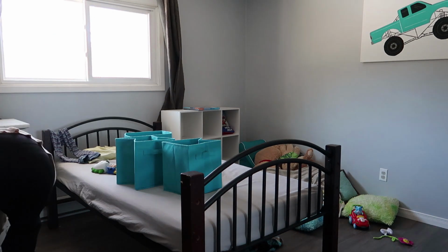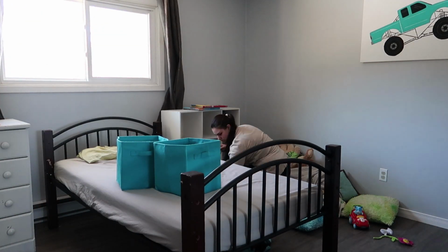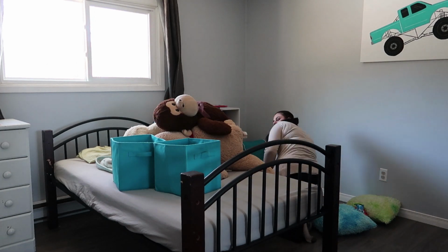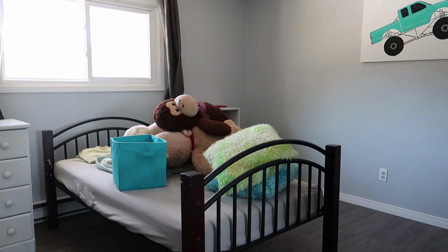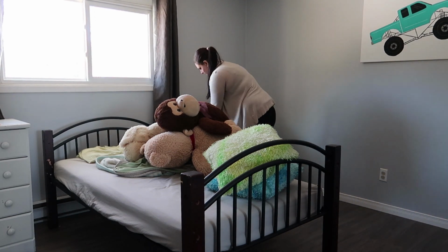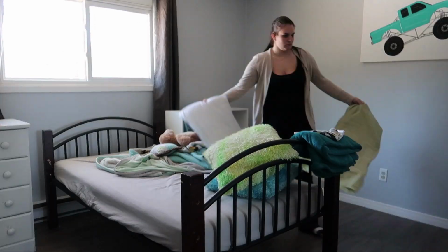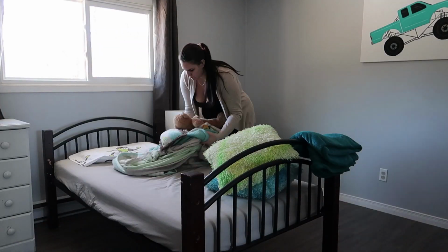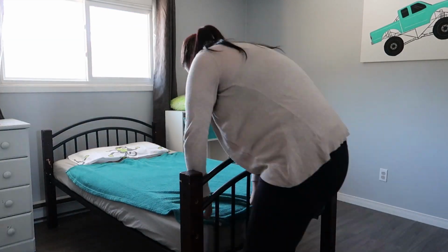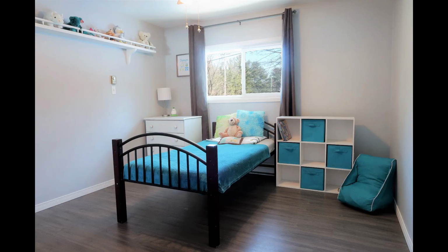So like I said previously, Damien's room is usually the messiest because of all the toys, and luckily he's already got a cubicle with bins in his room, so all I do is throw all the toys into the bins. They don't have to be organized, just throw them in there quickly and it looks clean when it's done. So then I fold up all his blankets and items that he doesn't need and use the blanket that he has that matches his room.